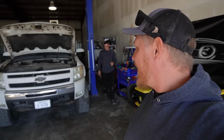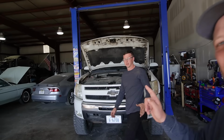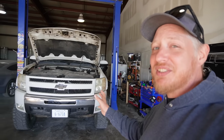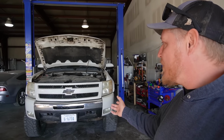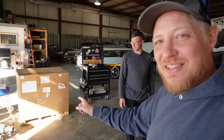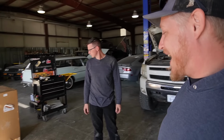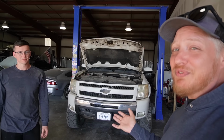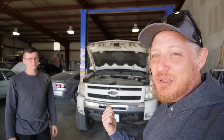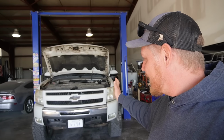Well, guys, all right. So we're back here at Brock's shop, Barnyard Garage. And we're gonna toss this thing on the lift. Hopefully today we can get the motor pulled out, and then we'll work on getting that shoved in there. We still gotta unbox that thing. And I guess for those of you that are new to the channel, because it's been like a year and a half since I blew this thing up, this was my camping truck.